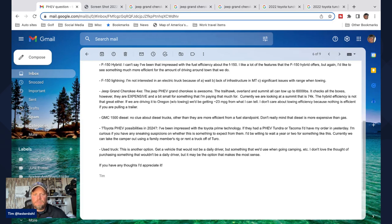He just wants to know if there's something coming out soon. He's willing to wait if he can get something that has good in-town fuel economy. He can plug it in and get some miles out of it, and he can tow with it and go long distance with it. Seems like it's perfect. That's what people are wanting these days.